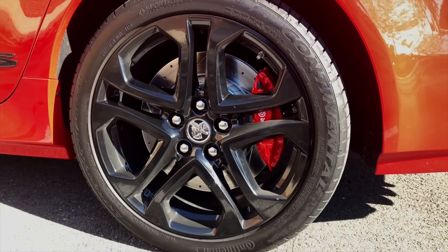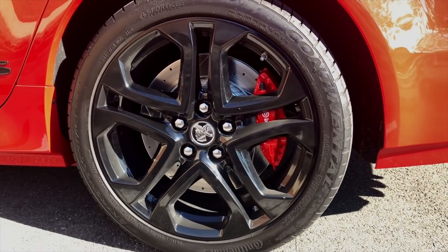For those that don't know, the purpose of cross-drilled holes is to dissipate heat. I'm not concerned with track work. It does look damn good though. I gotta say, it looks really good behind the gloss black wheels.